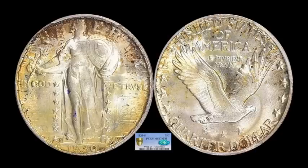A few more coins. We have a couple standing liberties. Here's a 1930S. This is a bomb right here. Mid-state 67 plus with full head, CAC certed as well. It is one of the biggest 1930Ss I've seen in the last year, and I believe it's a top pop coin. It's going to go into a high-powered registry set.